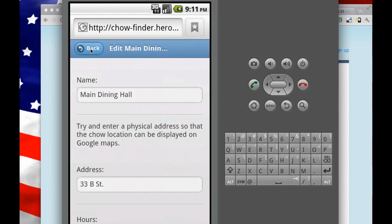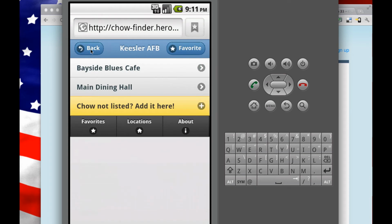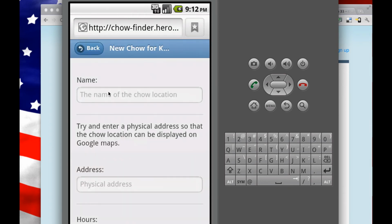If I'm also at a location, let's say I'm at Keesler Air Force Base, I may want to say my chow hall is not listed here, and I can go ahead and enter that location here. It'll give me a quick form where I can enter the name and location, the physical address, and the thought is that maybe not all locations have a physical address.